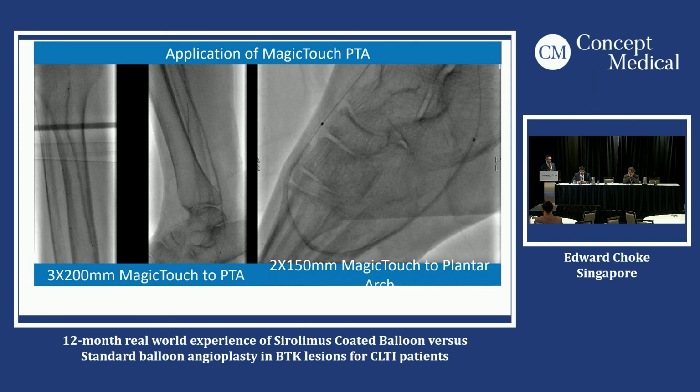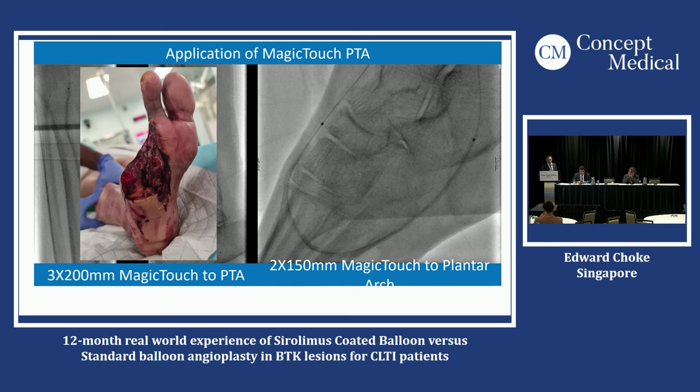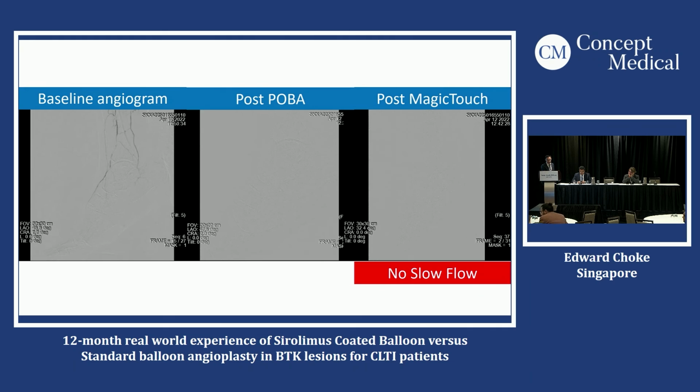And this is a typical patient whom I applied the Magic Touch PTA down to the posterior tibial artery and also all the way down to the plantar arch. And the reason why I did this was because this patient had a large Rutherford type 6 wound, and we knew that she's going to take a long time to heal. So this is the baseline angiogram. Post-POBA, you can see a brisk run, and post-Magic Touch, you can see that there was no slow flow phenomenon.